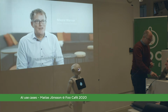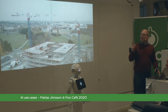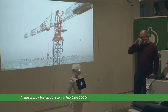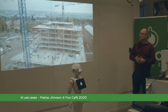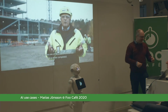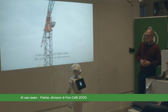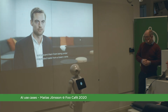We at Arrow work together as an ecosystem, together with our partners and vendors to create the next generation of infrastructure. Engaging in this project, we have learned that health and safety are core priorities in construction. With the Microsoft platform, our customers can improve safety with new kinds of solutions. Working in partnership across industry, we can innovate together. Using modern cloud technologies such as AI and machine learning, we're able to bring new ideas to life. Working together is the key to digital transformation. Data is the new foundation. Safe workplaces are one of NCC key focus areas, and the work is never completed. One of our 3 high-risk areas is heavy crane lifting. In this test, we explore if digital barriers with object detection can alert personnel and prevent them from being under suspended loads from a tower crane.